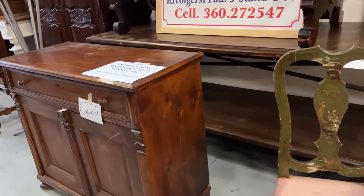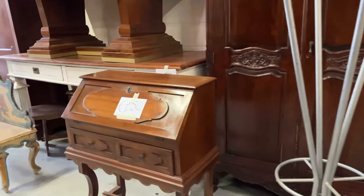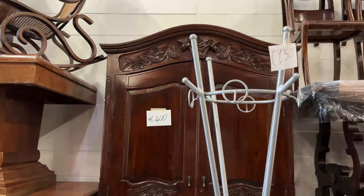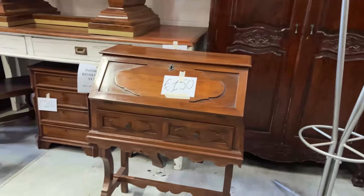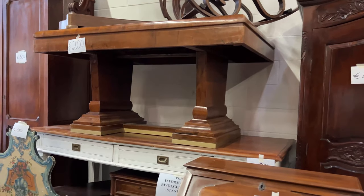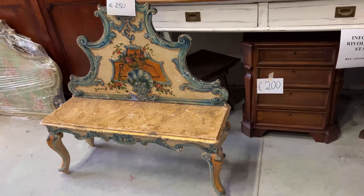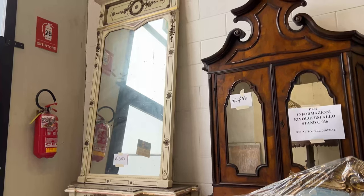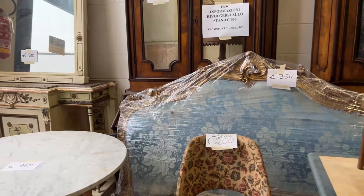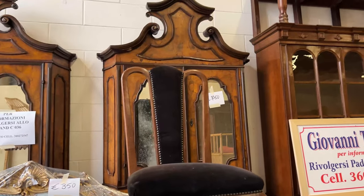200 for the, 220 for the little cabinet. And this little desk is really sweet for 150. That's cute. And this big cabinet, 400. Come on, where could you ever find that? And this is a great table or desk for 200. Oh, nice. And 250 for this little painted table. Oh, love that. Giant mirror for five something. And those twin really tall armoires for $750 each. Oh, those are great.